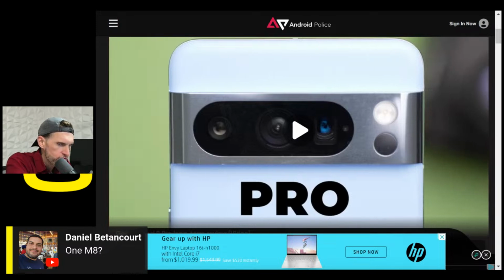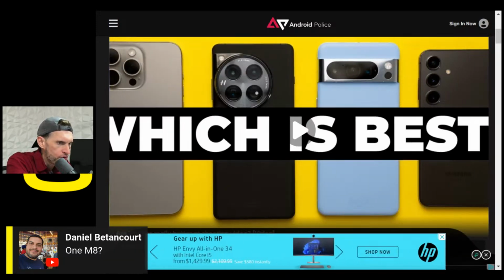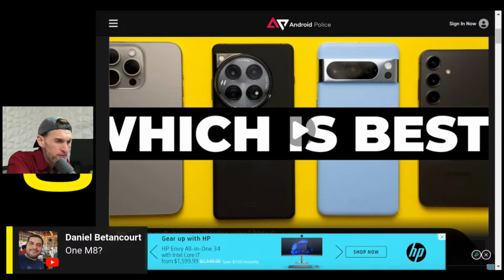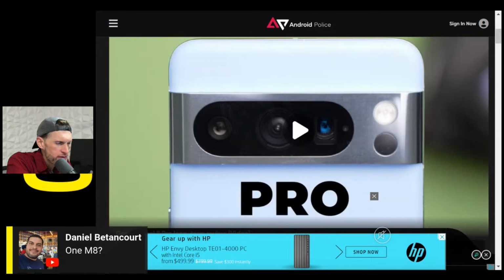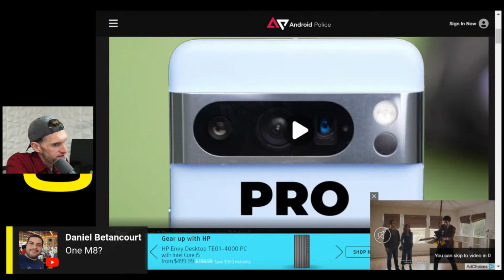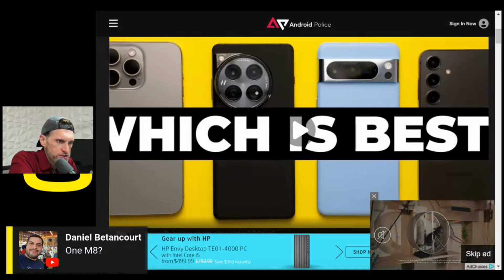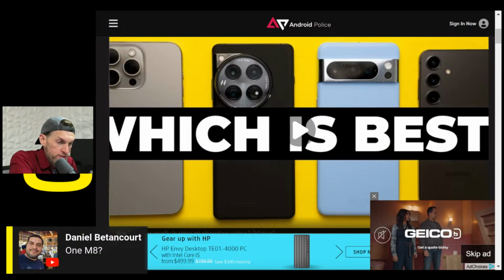Probably the Note 20 Ultra. Now, I have not used a ton of Asia-based phones, meaning like Oppo or Xiaomi. I don't even think I've ever used one before. I was saying maybe I did an Oppo, but no, I don't think I have. OnePlus doesn't count. I'm talking Oppo, real ones. So I'm going to try to incorporate some more of those this year.